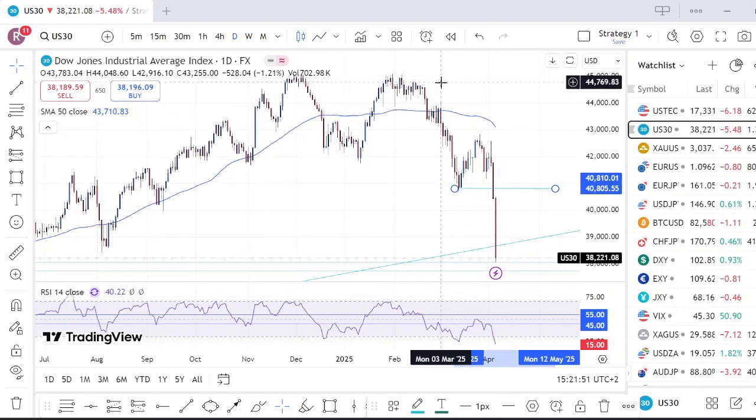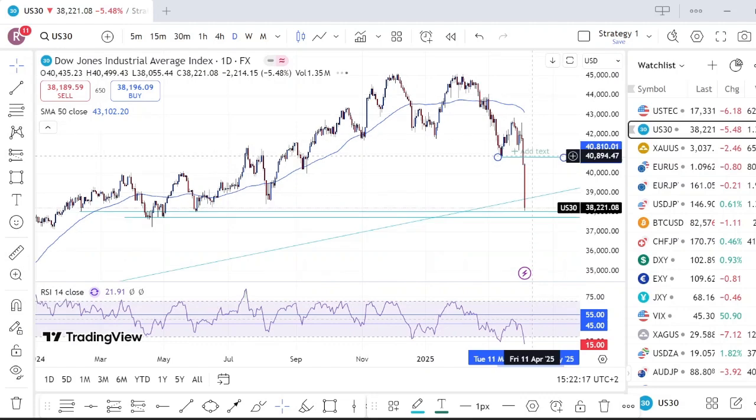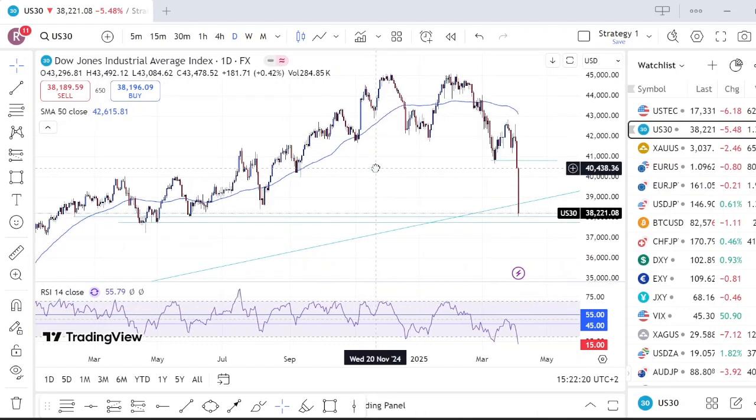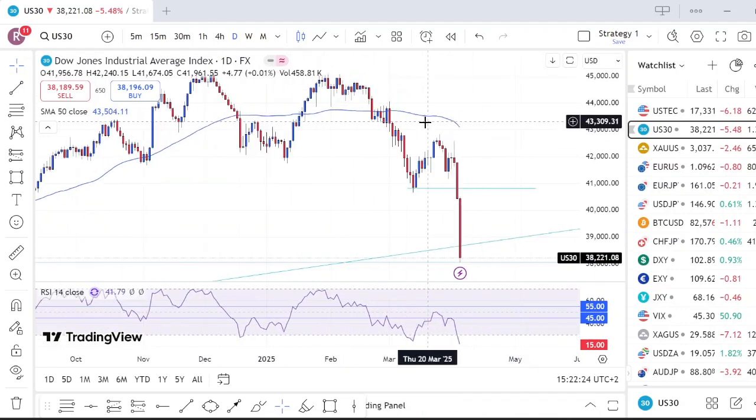So as it stands in the daily time frame, price is trading well below the 50 SMA, and we are in the overextended region below 30 on the RSI. So we are overextended on both indicators towards the bears and we are in need of a deep retracement. So I do expect that retracement to take place very, very soon. Where do I expect it to go to? Bounce up, test the 40,780 level, and then move further down. And only time will tell how that plays out.